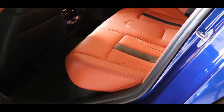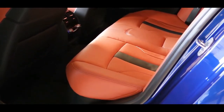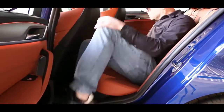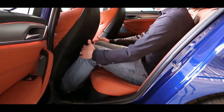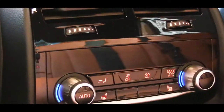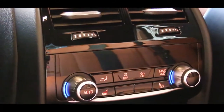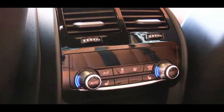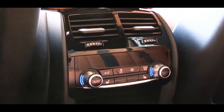Making your way up to the rear legroom, there is 36.5 inches of rear legroom back there. So for example, I'm an even 6 feet tall. This is how much space I have back there. You're also going to find a rear armrest with cup holders, rear ventilation, but you will additionally find rear heated seats. That is a feature that is almost always an option on higher-end vehicles, but it is going to come standard with the M5.